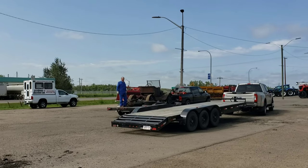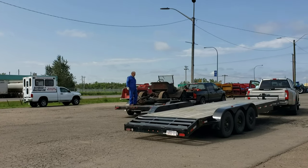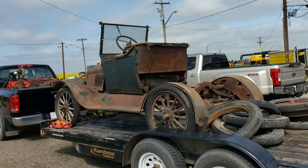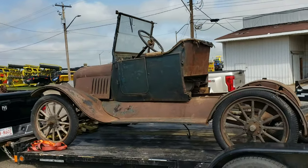Okay, so the Model T just got here. This is for the antique auction and this thing is super cool. Let's take a look. That is so cool.